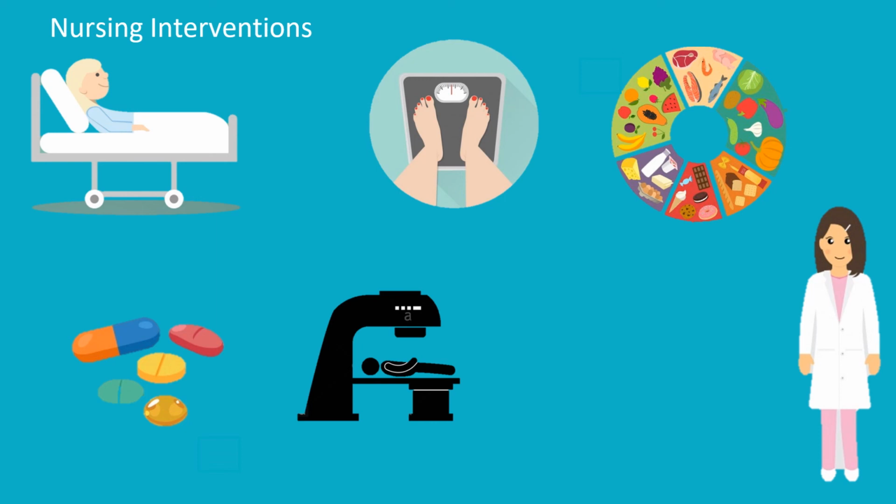This is to ensure patient safety and provide her doctor actual information that can be used in the course of treatment. Letting the patient verbalize her feelings or frustration can also help improve her self-esteem and well-being.